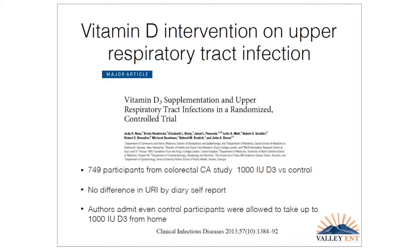This is a study in patients, it was actually a study on colorectal carcinoma patients. They were looking at vitamin D, and then just as an aside, the authors decided, hey, let's look and see if vitamin D prevents colds in these patients. So they asked them to self-report the number of upper respiratory tract infections they had while they were on the vitamin D. And the authors found no difference. But one of the problems that was pointed out in this study is that they were letting the control group, the group that shouldn't be getting vitamin D, take home vitamins. And they did admit that some of those patients were taking up to 1,000 IU of D3. So this may not have really been a control group.